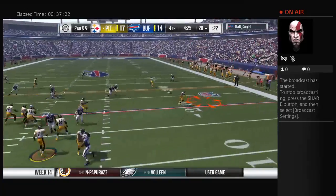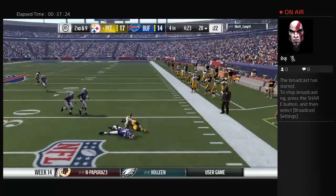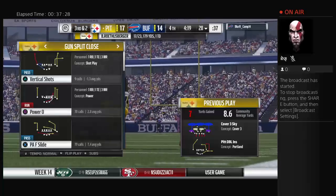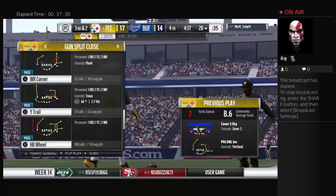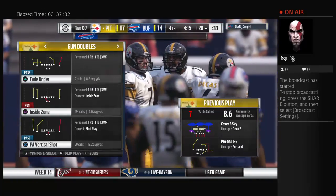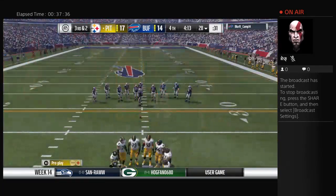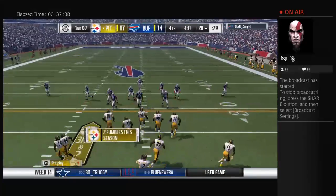On second down, Roethlisberger. And caught, right side, Green. The reception good for 7. It's third down. When you execute a drag or a crossing route really well and give them a chance to let it develop a little bit, you can gain some significant yardage hitting your tight end on that one.